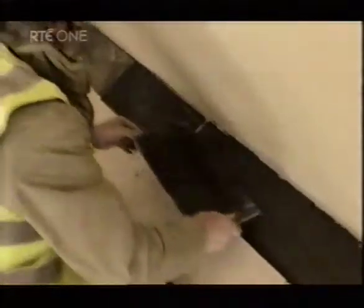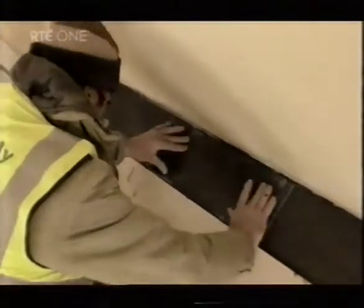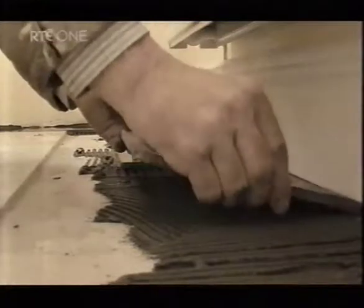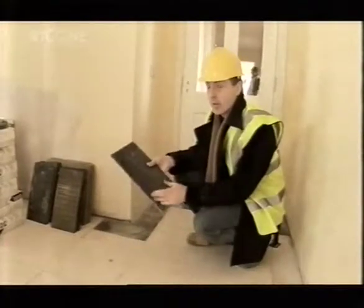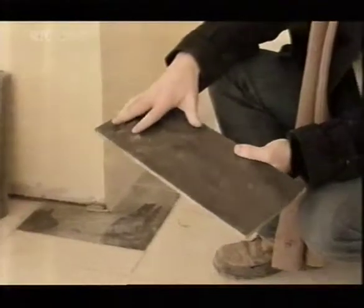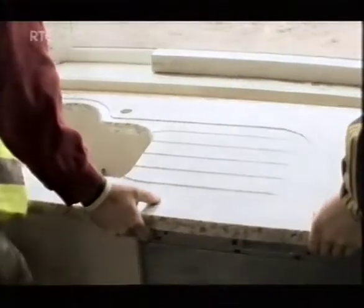What I've done here with the floor design is, rather than leaving it all the one cream colour in a large area like this, I've decided to border the room in the same tile but in black. Nina explains how Feng Shui will come into play in her kitchen.